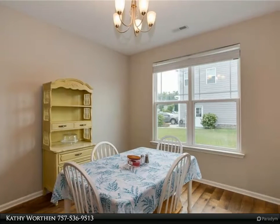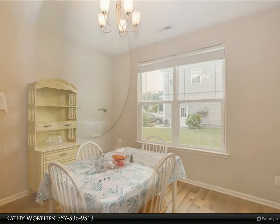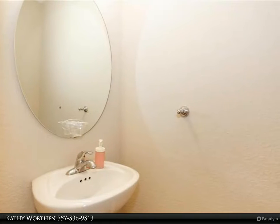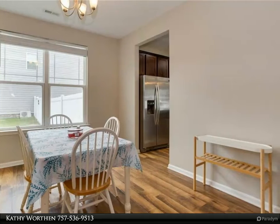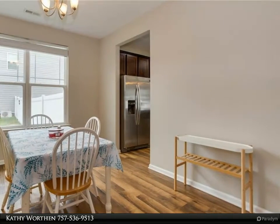Second floor is home to 4 beds including a primary bedroom with tray ceilings and indulgent ensuite bath. Complete with large soaking tub, separate tile shower, dual sinks, and huge closet. Spacious utility room. Lots of energy-saving features. Close to highways, shopping, dining, and entertainment.